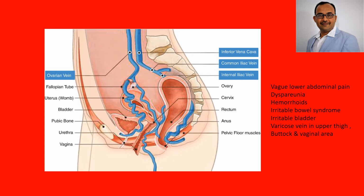And many times this dilated refluxing vein escapes the pelvic region, and it gives a varicosity in the vulvar region or buttock region or upper thigh region. So in pelvic congestion syndrome, symptoms are different, and they depend on which organs are involved.